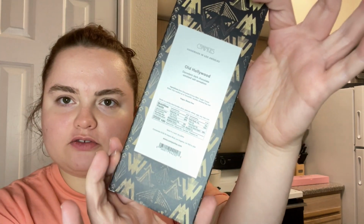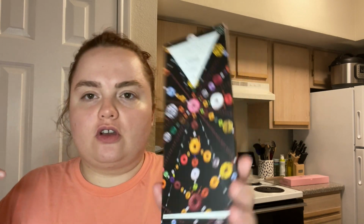So this next one also is called Old Hollywood. It's dark chocolate smoked sea salt. This one's not quite as cool, but it's interesting, that's for sure. The other thing I really like about Compartes is they have very unique flavor combinations. I think that's why I was interested in trying it, because it's very random things put together. So this one is called Donuts and Coffee, milk chocolate donuts and coffee.